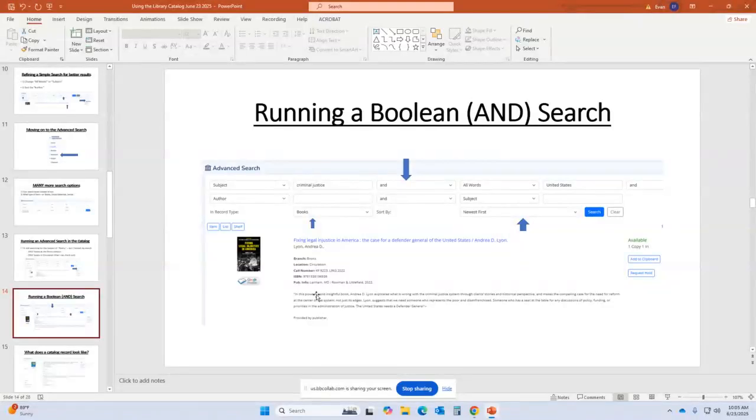Running what we call a Boolean or an AND search. So here I decided to change the topic. For the subject, I moved to criminal justice, and we have a good deal of material on criminal justice, but I'm not concerned about criminal justice in other countries. I'm not concerned about international criminal justice. So I said United States. And again, I did an and, only show me print books.